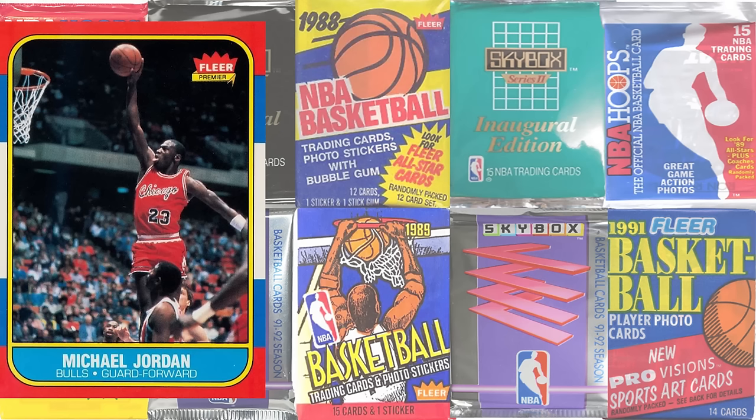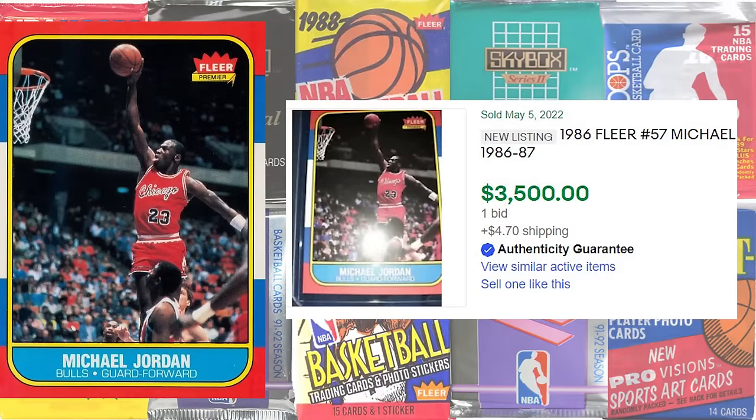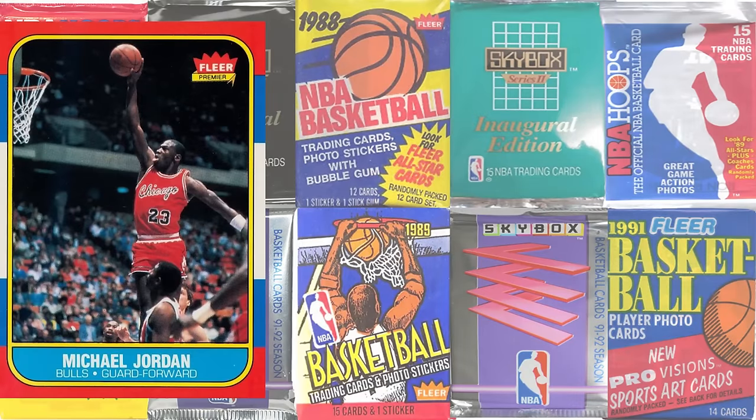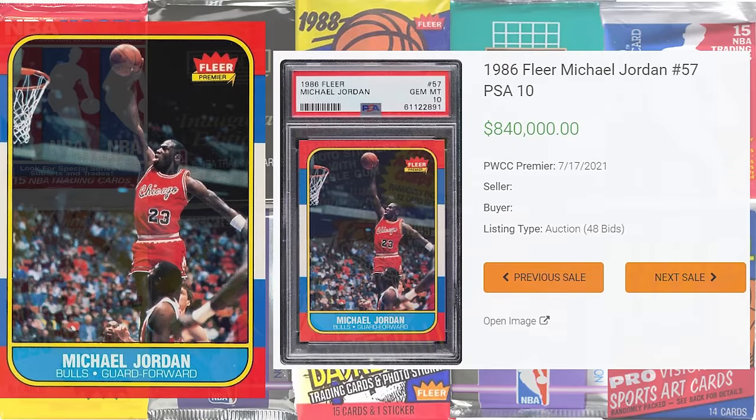Unfortunately, with eBay's new authentication service, it is unknown if this Jordan rookie came back authentic, but there was one raw sale over the past 90 days for $3,500. A PSA 8 of this card sells for just over $8,000 on average, $21,826.14 for a PSA 9, while a PSA 10 currently sells for over $250,000 on average. And the record sale of this Jordan comes back in July of 2021, selling for $840,000.